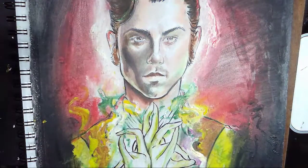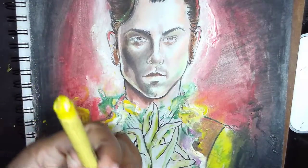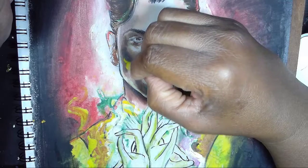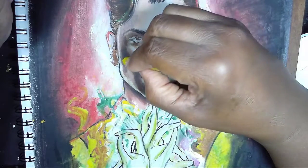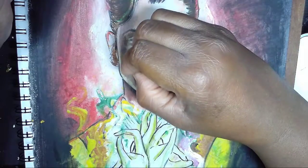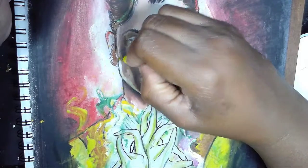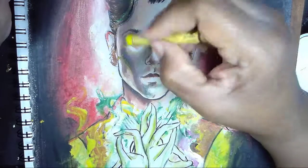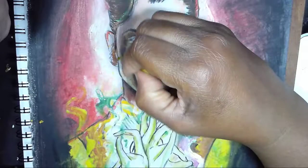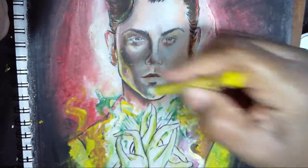Let me melt a little bit of this. Don't want it to drip. Okay. Just want to make his cheekbone look a little, oh, just rubbed it off. Sometimes in this case I would use white and then just layer my color on there. But this is not that bad. It's subtle enough so that you can see the yellow. There it goes. Just to make it a little bit more cohesive.